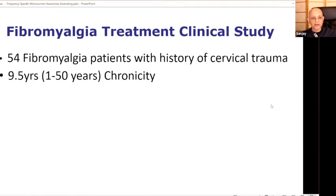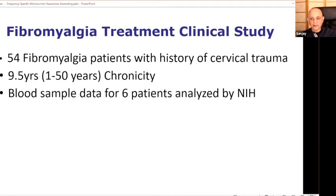So these patients on average had a chronicity of 9.5 years, varying from anywhere from 1 to 50 years of having this problem. And she also had blood sample data that was collected for 6 patients and analyzed by a scientist at the National Institute of Health.